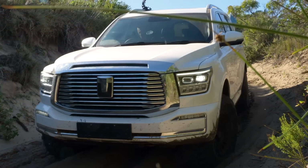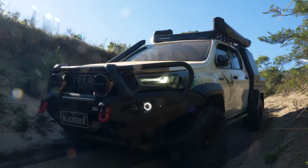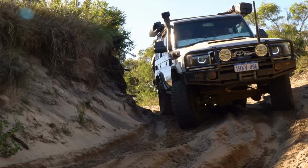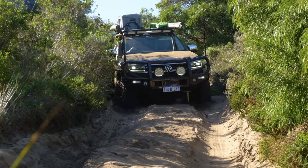Going down these tracks, just take it easy. Try to mitigate wheel spin and riding the brakes hard. Use engine braking and just be conservative on the main parts of the tracks because they are access zones. So it's just keeping it nice, slow and steady, going through the tracks.